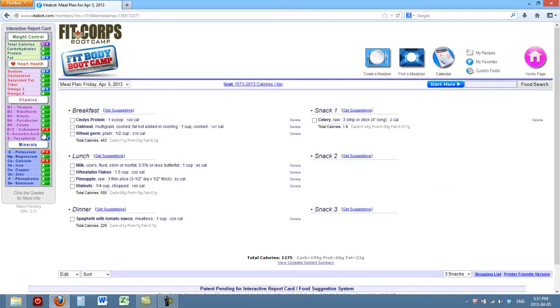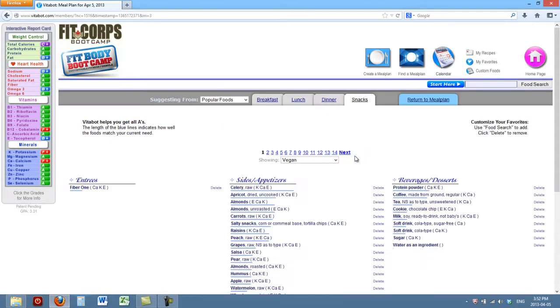Look at that. See that? Vitamin C just changed, and it's something we like to eat. We're gonna be consistent now. We're not saying, hey, go eat some crazy thing you've never heard of before. Eat stuff that you like to eat. Let's have a snack after lunch, but before dinner. So we come over here now. Let's get rid of vegan. We know you're not vegan.